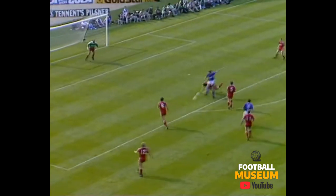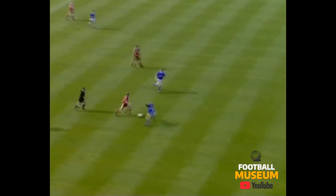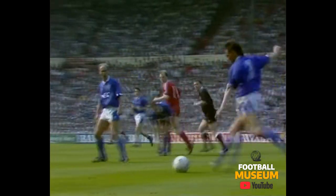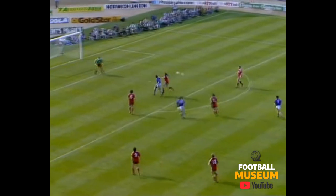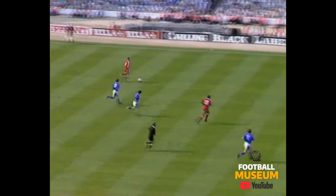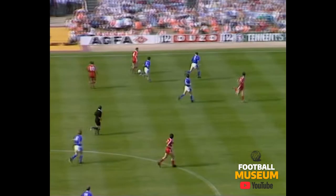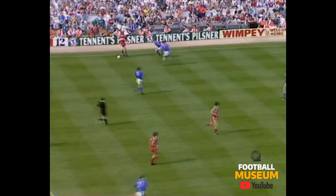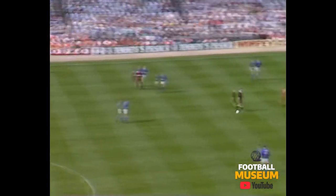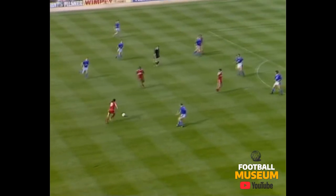Van den Hauwe, sharp coming in. Van den Hauwe again. Out by Ablett. And this is Nicol. Well, there's going to be some tired limbs out there in the second period of extra time. Here's Rush again, who of course now is on a hat-trick, and we haven't had one of those in the FA Cup final since Stan Mortenson's days.